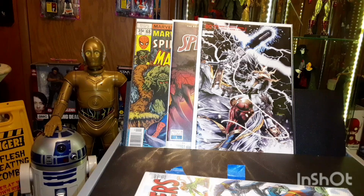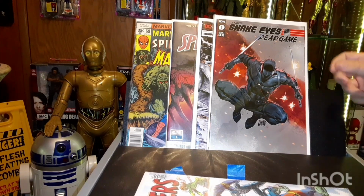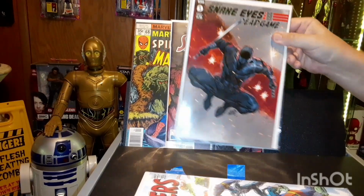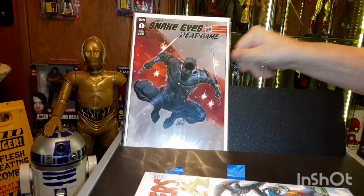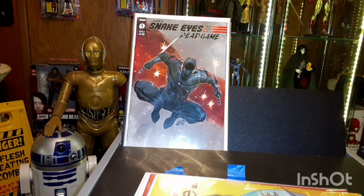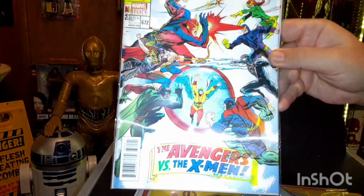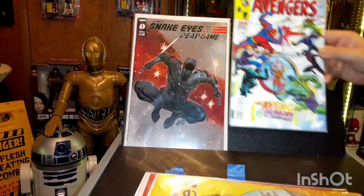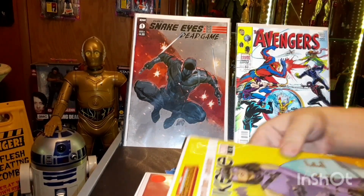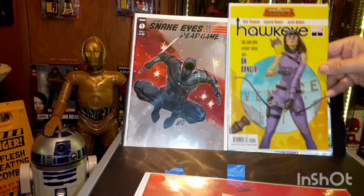Then we have Snake Eyes Dead Game number 1. I've got to get a Snake Eyes figure. I have a couple of Snake Eyes covers, and I don't have any Snake Eyes figures. Then we have the Lenticular of Avengers 672, which is an homage to 53, I'm guessing. That's a cool cover. Then we have the Halloween edition of the Hawkeye number 1 that was released.